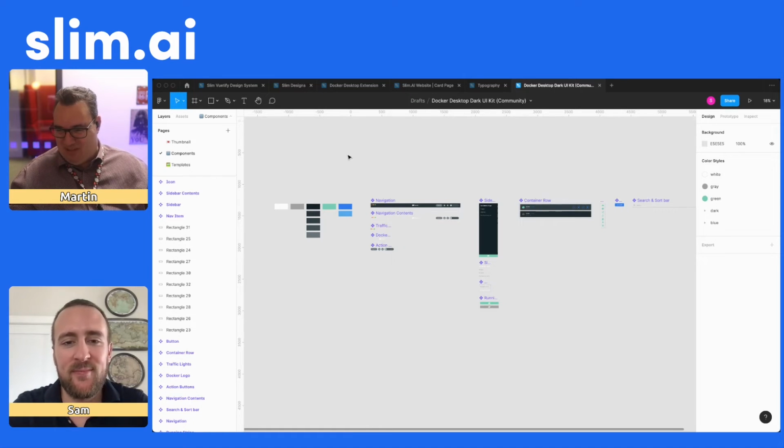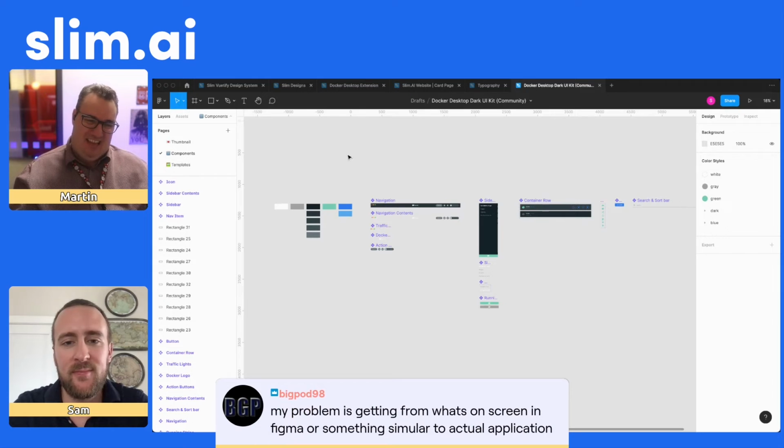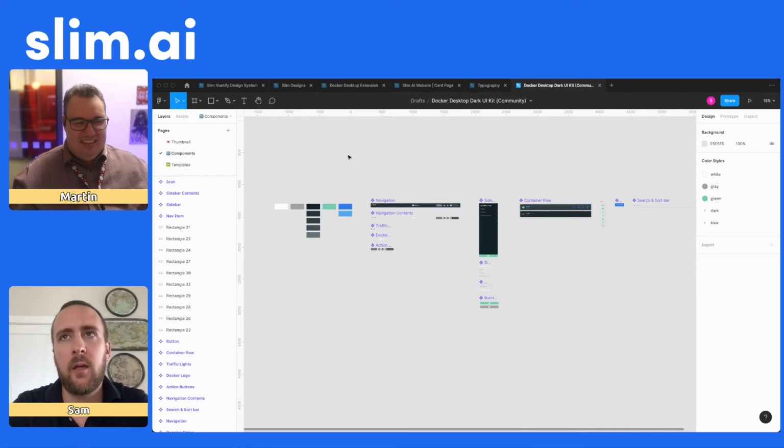Yeah. So this has sparked some conversation. Big Pod says the problem he has is getting from what's on the screen in Figma or something similar to the actual application. Yeah. I think the way that we solve that is by using component-based design system principles.